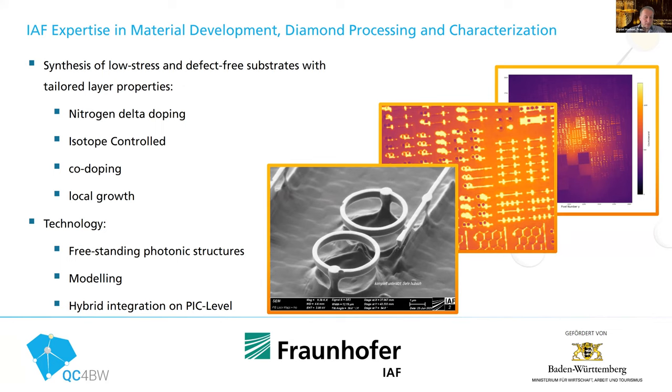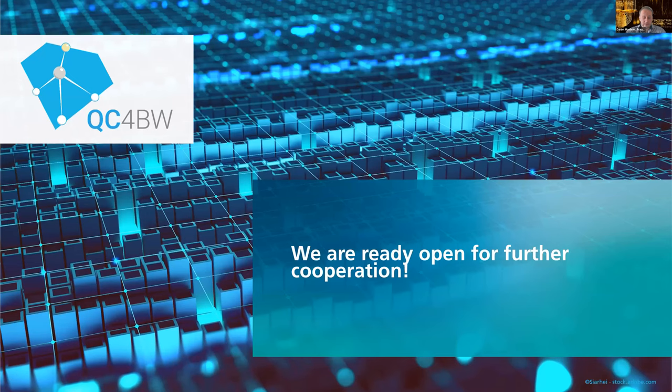And this will be the main research direction for the upcoming 2 years within the Fraunhofer IAF, but also in the Competence Center Quantum Computing Baden-Württemberg, and furthermore in the whole Fraunhofer Society quantum computing network. So we are ready and open for further cooperation. To emphasize, you can reach out to us, especially for the photonic integrated circuit, the PIC integration. And we are happy to work with you in the future.